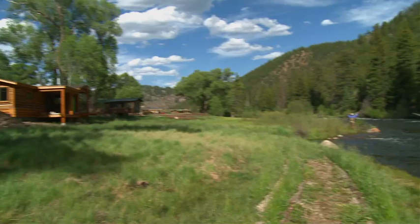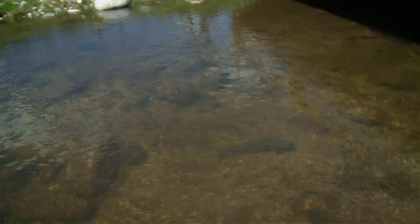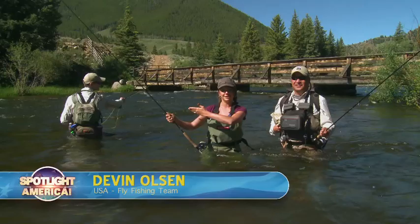The Taylor River is known worldwide for some of the best fly fishing around. Anglers from all over come to challenge their skills on this river. And I'm here with the creme de la creme of fly fishing. We have Anthony and Devin over here who's showing you his skills, and I'm trying to stand.